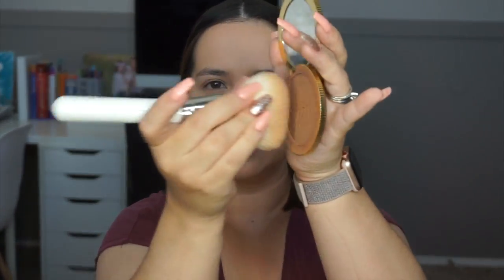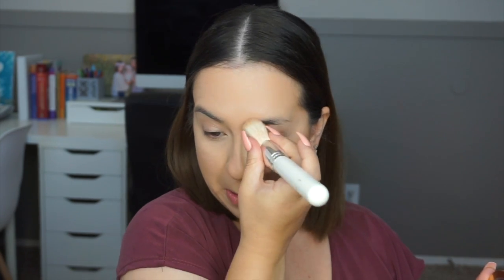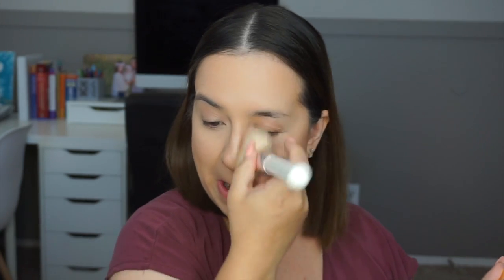A little bit. And then as far as my nose goes, I do like to put a little bit of bronzer on my nose just because I feel like when you don't put anything, it just is more prominent. So I just kind of pinch my brush like this and go like that and just kind of touch the sides and the tip a little bit down here. Just kind of blend. So you give it a little bit of shadow.